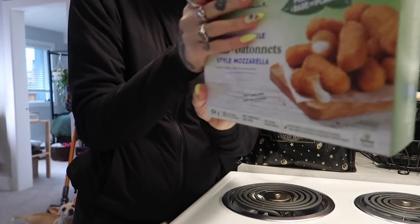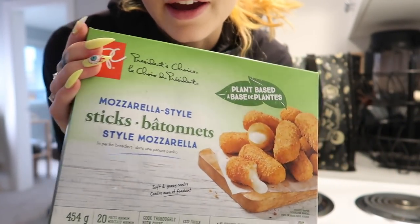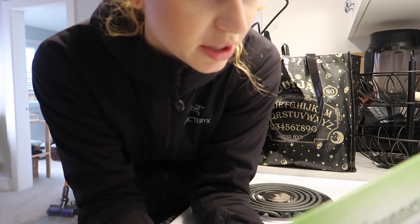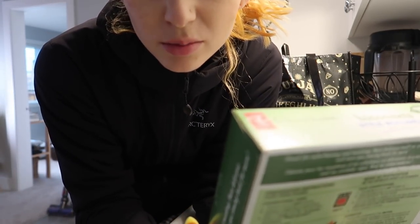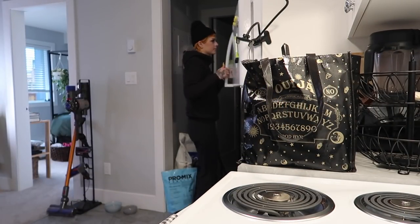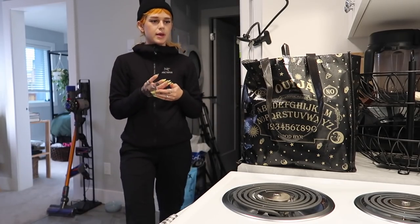I got these vegan mozzarella sticks to try. I had them on my story and I got such mixed responses. Some people said they're really good and some people said they're gross. So of course I'm just curious and I have to try them. Just wait, we're gonna go soon, okay?